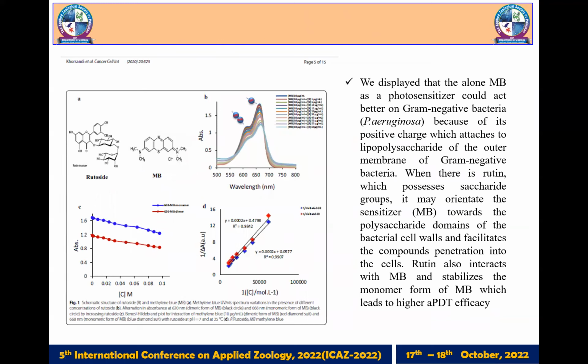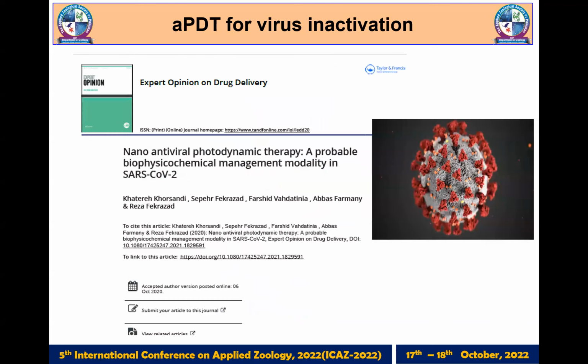We also investigated the mechanism of how methylene blue acts as a photosensitizer in combination with rutin. We saw that methylene blue alone exists in two forms, monomer or dimer. In solution, methylene blue tends to form dimers, which decreases its phototoxicity. But when we use rutin, it increases the monomer form of methylene blue and stabilizes the monomer form, so increasing the APDT efficacy.